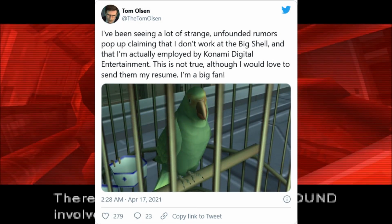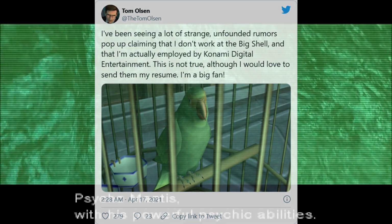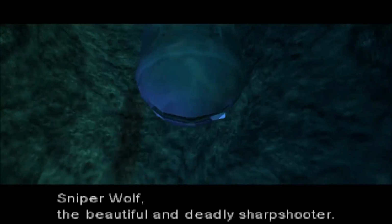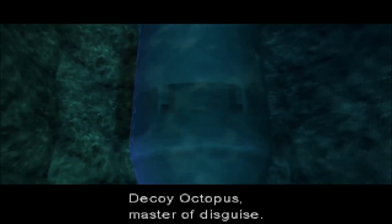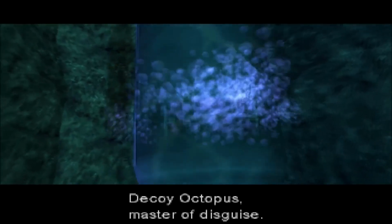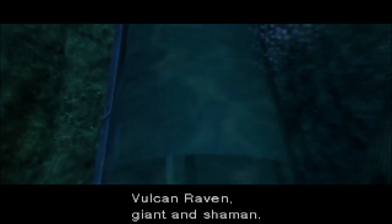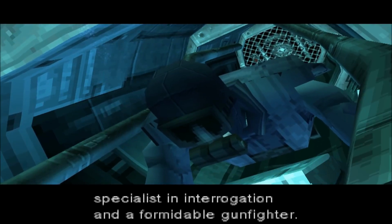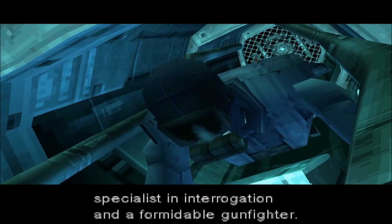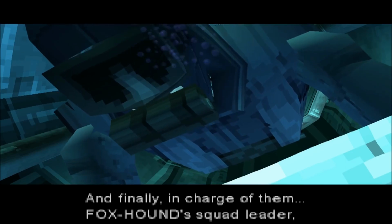One of the prevailing theories is that it is all part of an elaborate tease for a Metal Gear Solid collection announcement. There have been rumors that Konami plans on bringing the Metal Gear Solid games to modern consoles through a collection, not unlike the Metal Gear Solid HD Collection that released last generation. This would allow Konami to get some more mileage out of the Metal Gear brand without running the risk of upsetting fans by making a new game in the series without the involvement of creator Hideo Kojima.